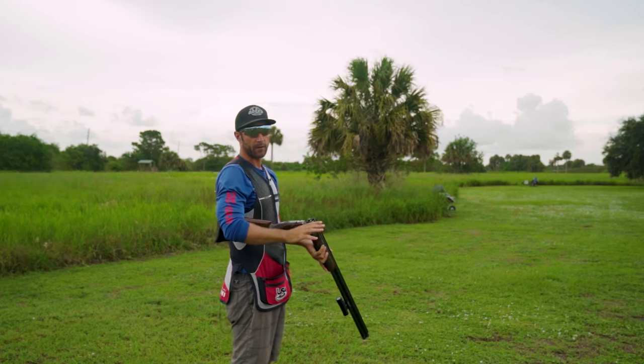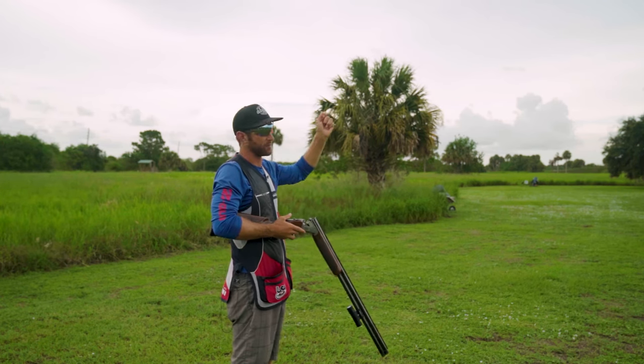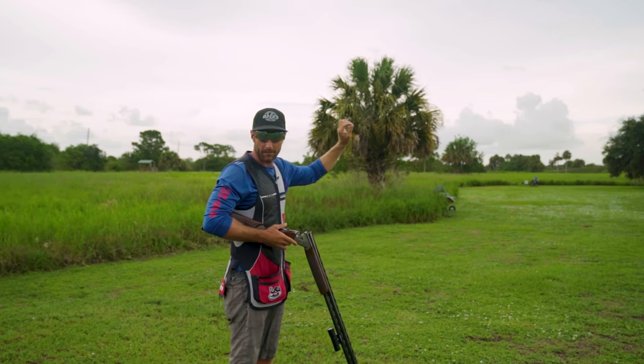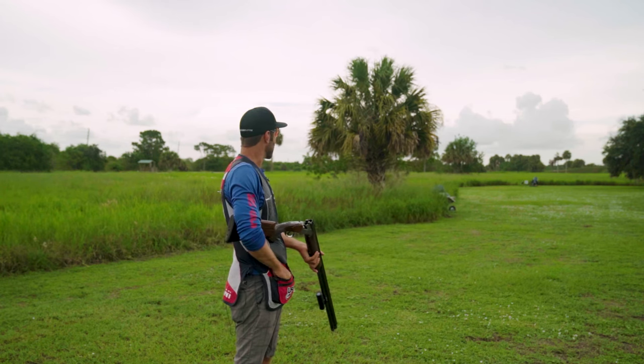Did exactly what I wanted to do there, had a good hold point, bird came out, got on that first shot nice and early, very patient with my connection on the second target, ramped that focus up as I came into the kill spot. Now let's look and see what a common mistake may look like.